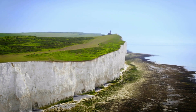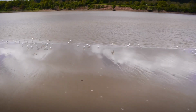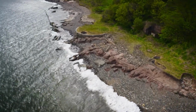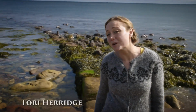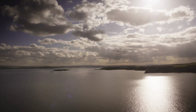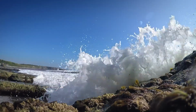Britain has over 11,000 miles of coastline. And when the tides go out, fascinating remains are revealed of our island's story. Shipwrecks, abandoned villages, forgotten harbours. These are all clues to how people have survived on the coast, how they've learnt to live alongside the sea with all its wonderful resources and its destructive power.